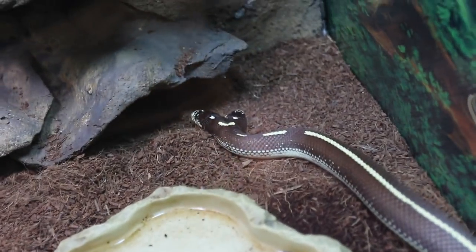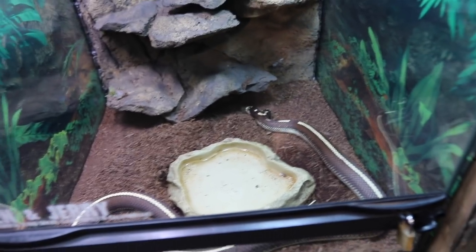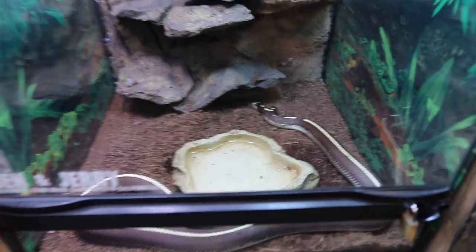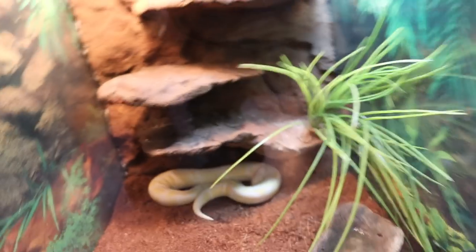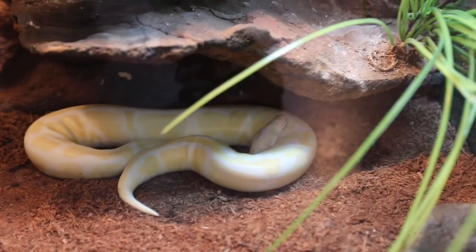So there's Ben and Jerry. You know, he looks absolutely amazing. As always, I had him out a little bit earlier today, so I don't want to take him out again and mess with him. And then Helen, the albino ball python, you can see right there, no eyes, and she still does perfectly fine. That is every single animal here at the Reptarium.